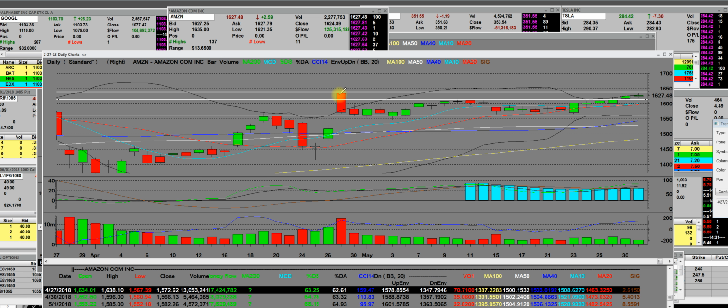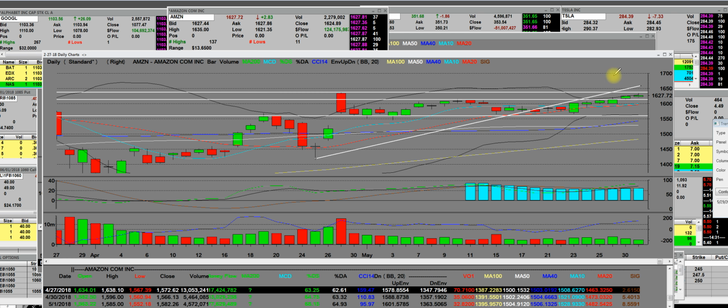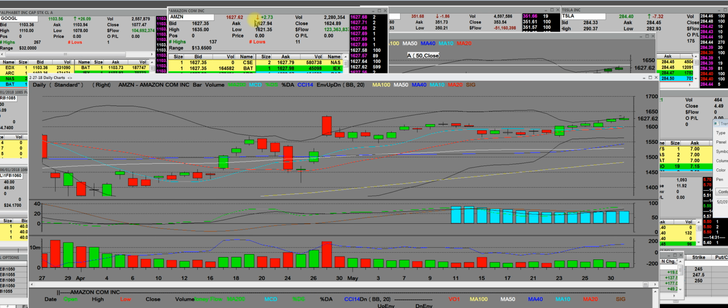The 52-week high on Amazon, like I said, is right around 1638. So basically, when you take this high right here and you take where that low was, and you shoot that right up there, this diagonal line is going to be resistance no matter what. So we're very close to making a 52-week high. I have Amazon right here in front of your face. You can see it. Now, Amazon's had 137 highs and 11 lows.